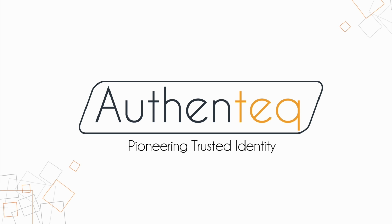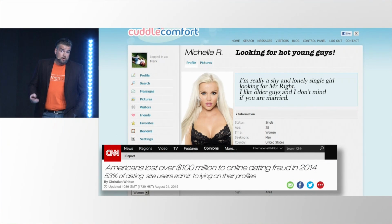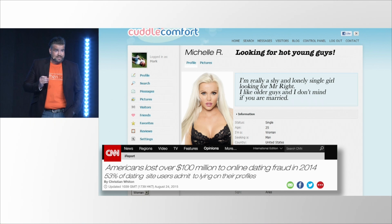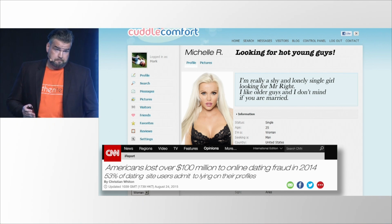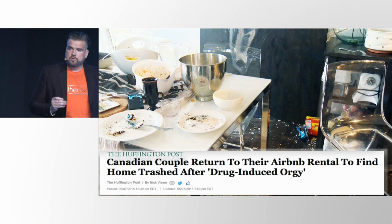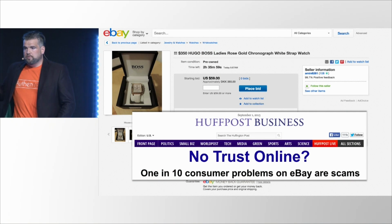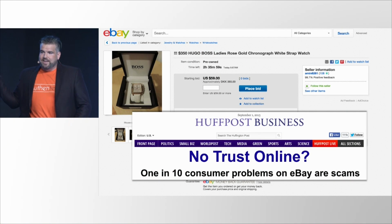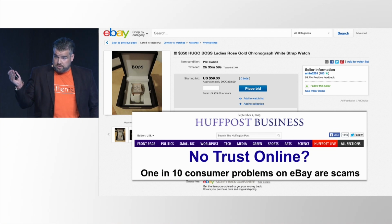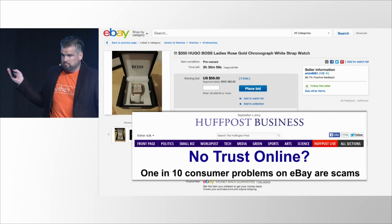I'm sure that nobody on the panel uses dating websites like these. But for some of us, this is a dilemma we know all too well. We finally meet our dream girl online, but we have no way of knowing if these profiles are real or if they're fake. And we see headlines like these all the time. Can you really trust a total stranger with your most valuable belongings? But surely, somebody with 108 previous sales and a 99% positive rating must be trustworthy, right? Even though he is selling a $350 watch for only $59.